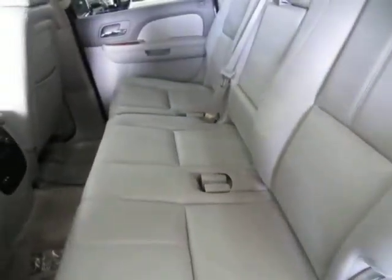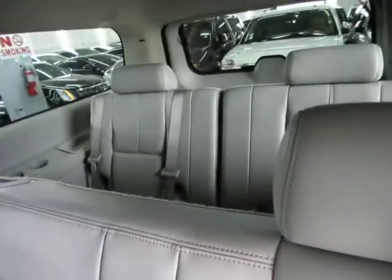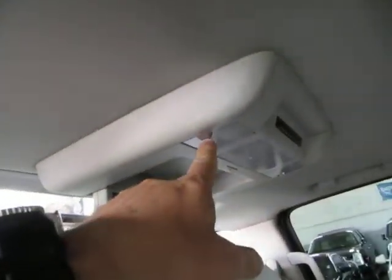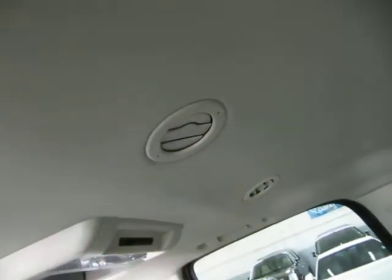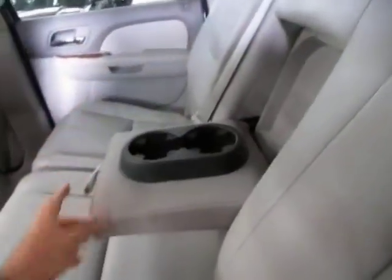Full bench in the middle for 8 passengers: 2 in the front, 3 in the middle, that makes 5. Full bench in the rear for 3 more, that makes a total of 8. Your DVD player is here, and there are also integrated map lights right in here. You also got AC vents here in the center, another set of AC vents in the rear, and map lights also for the rear row passengers. If you don't have a middle row passenger, you can flip this down and use it as a cup holder or armrest.